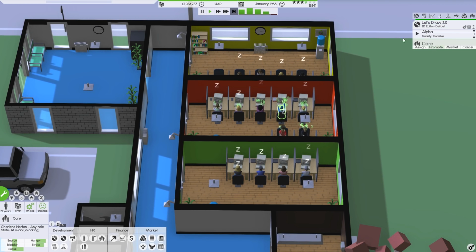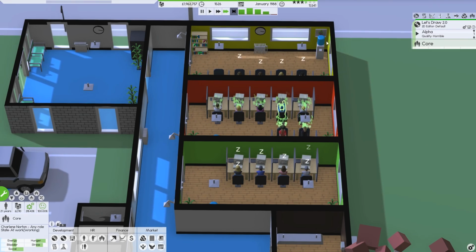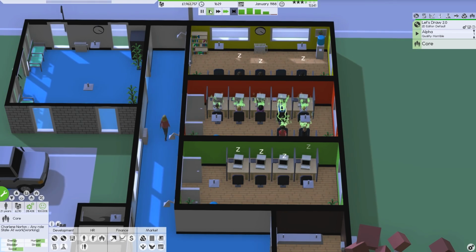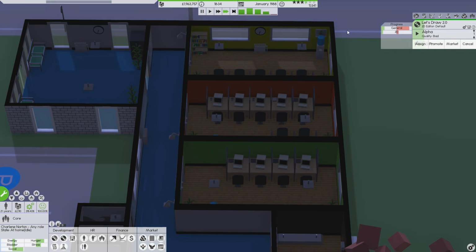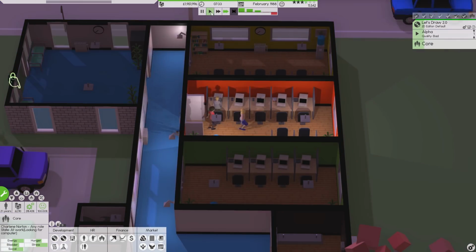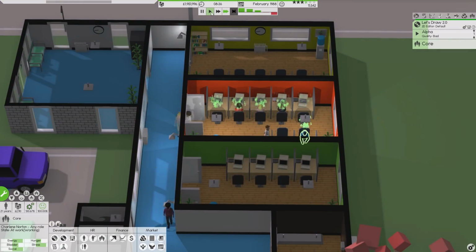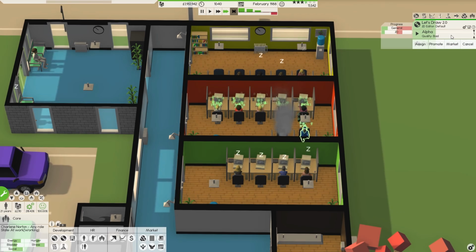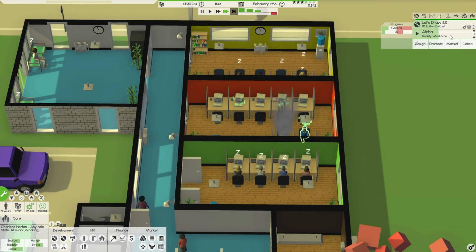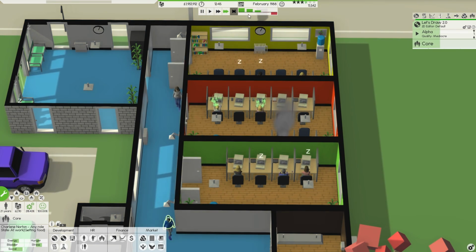Are we ready? We are. We'll develop into alpha. I think we could start marketing. Right, we're in January. Let's wait until we're about halfway, and then I think we'll market it, because they're working through that really quick. The artists are not doing anything. I'm not too sure what the artists actually do. Is it just the initial stage that they do something?